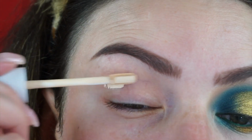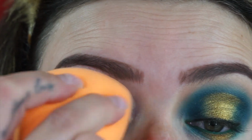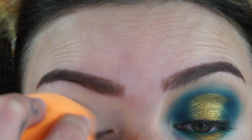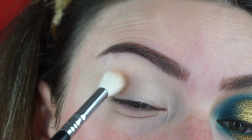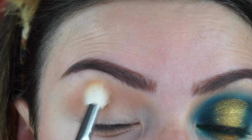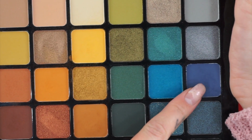Okay, first I'm going to prep my lids for the eyeshadows, and I'm using the Colourpop No Filter Concealer, and as you can see I didn't set that because I want the colors to be very vibrant. And if you hear some sounds in the background, there's still construction going on on my street, so that's that. I didn't know exactly if I wanted to do a voiceover for this video because of that, but hey, here I am.